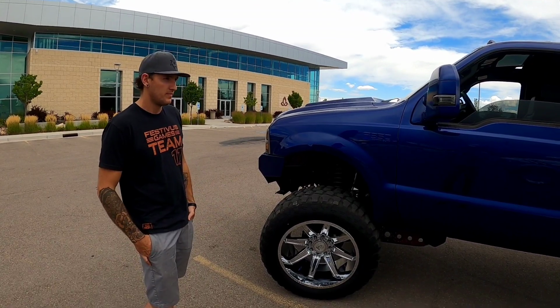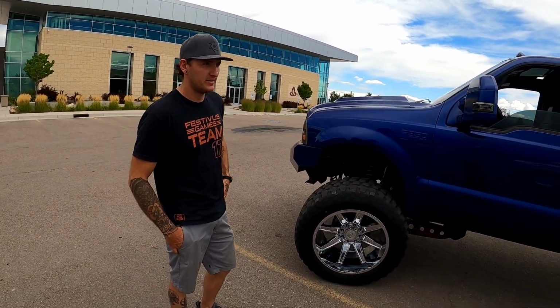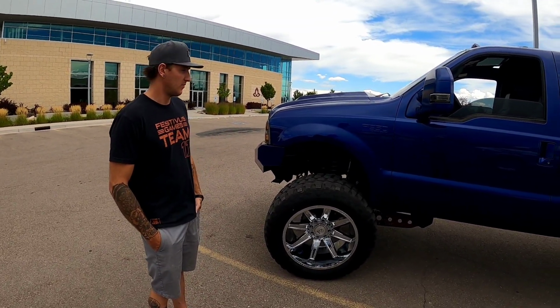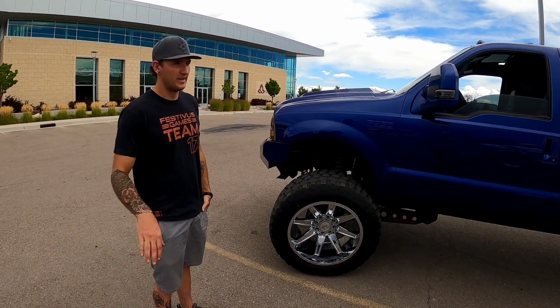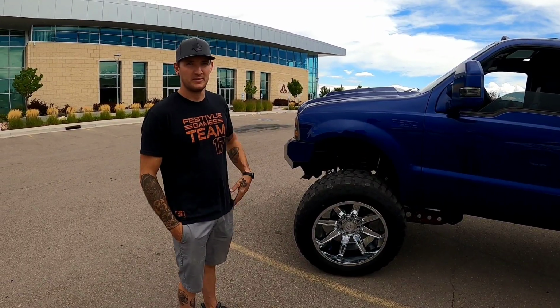That'd be sweet. I'd like to go from a 7-inch lift, which is pretty legal for Utah. Right now it's a little over, but I'll try and be around a 7 to 12-inch lift. So I'll make it drivable at 12-inch, and then any other when I'm in trouble.